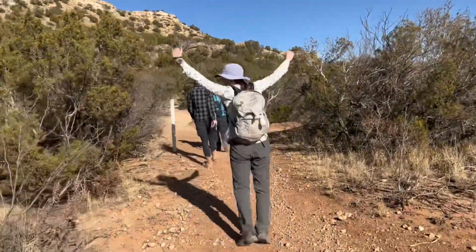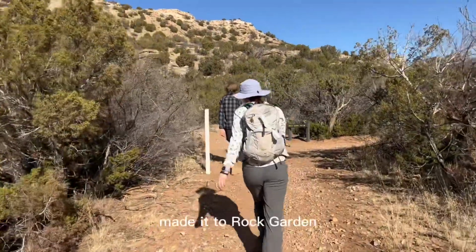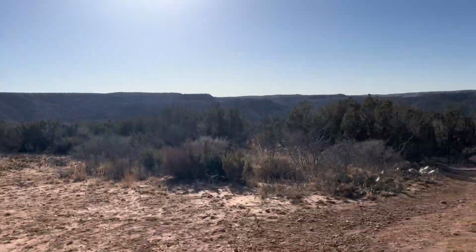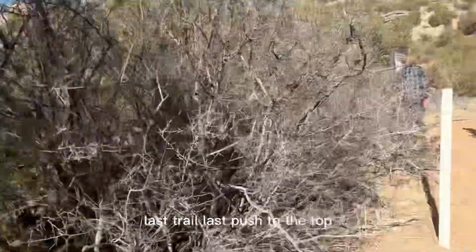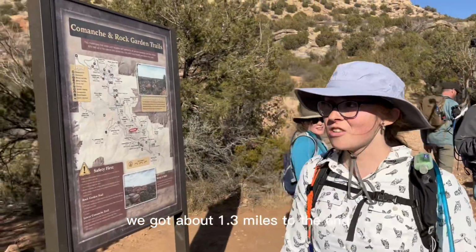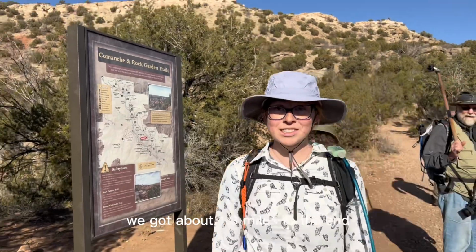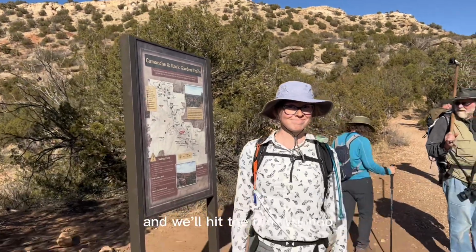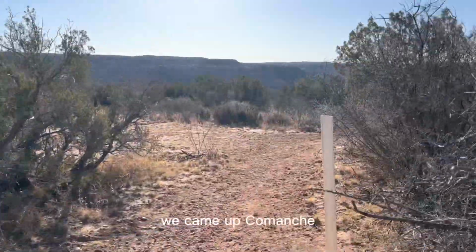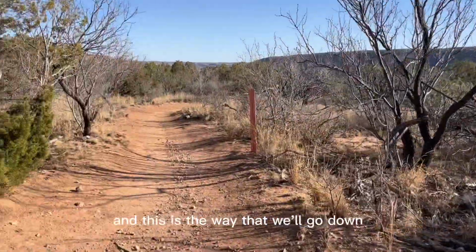Woohoo! Made it to Rock Garden. Last trail, last push to the top. Here we are in Rock Garden. We got about 1.3 miles to the end and hit the rim. Woohoo! So we're passing, we came up Comanche, and this is the way that we'll go down.